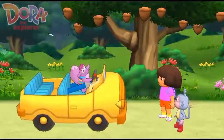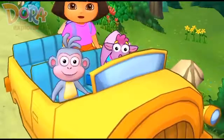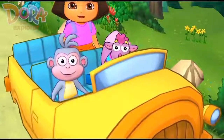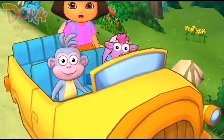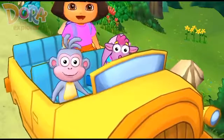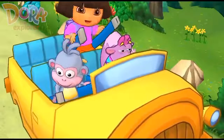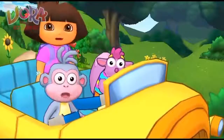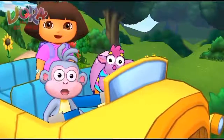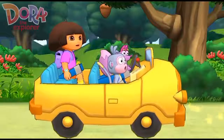Get in! Let's get into the car! Seatbelt! We have to fasten our seatbelts. Will you help us to fasten our seatbelts? So we can be safe! Let's go!